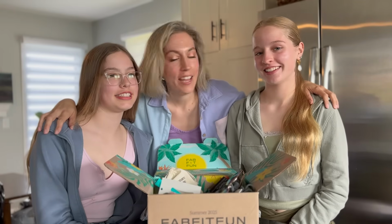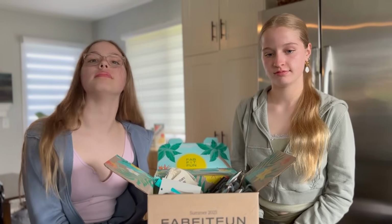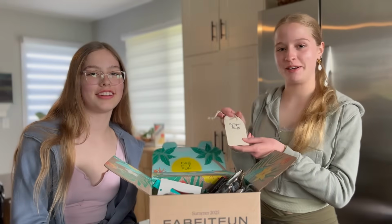Were you guys excited when I asked if you wanted to do this with me? Yes. We all love fun items. Okay, so Mila's up first. What was your first item you wanted to share? These earrings. They're from Our Spare Change.